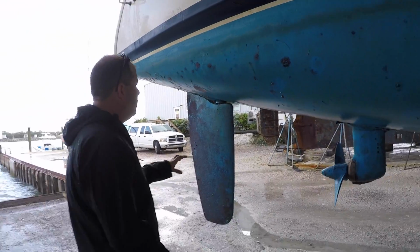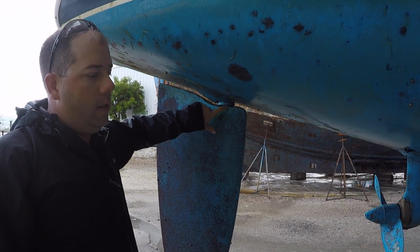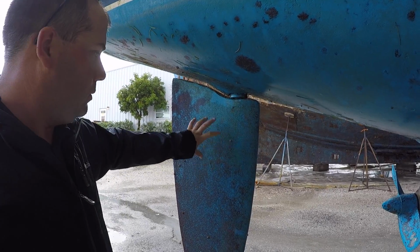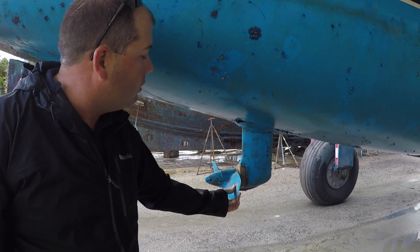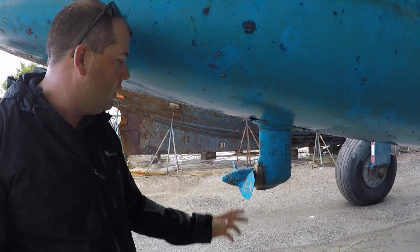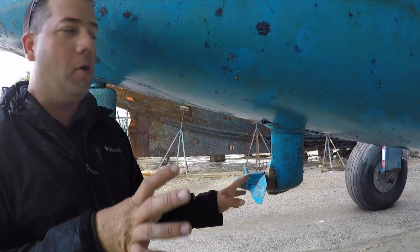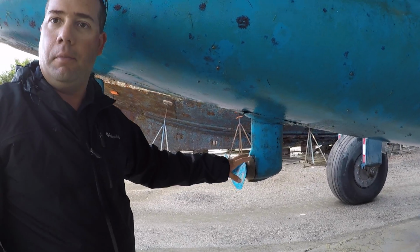On everything back here, the rudders look fine. They're a little stiff in the bearing assembly, so I'm gonna look at that more once it's back in the water and see how it goes. But it's something for me to pay attention to. The propellers look okay. These are standard 2-blade aluminums. Nothing crazy, nothing fancy. We'll see how it runs, but if everything's copacetic with how the boat runs, I would just leave them like that.